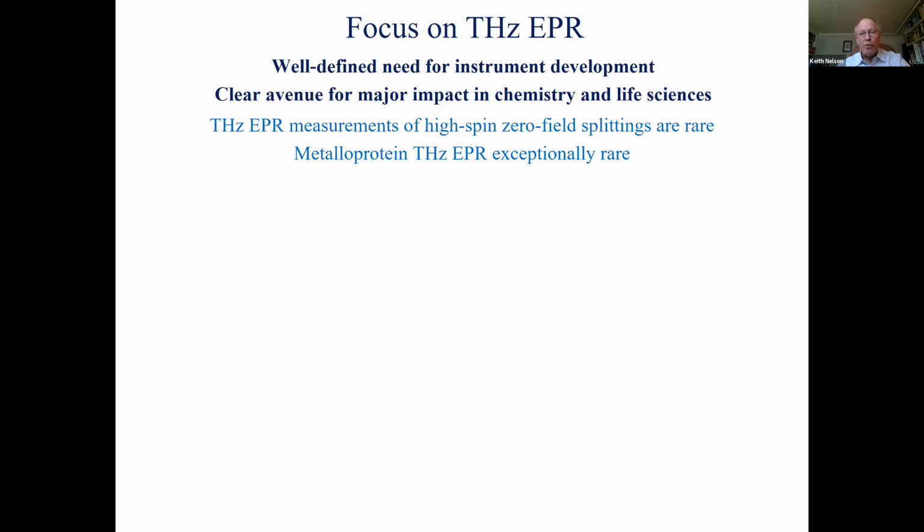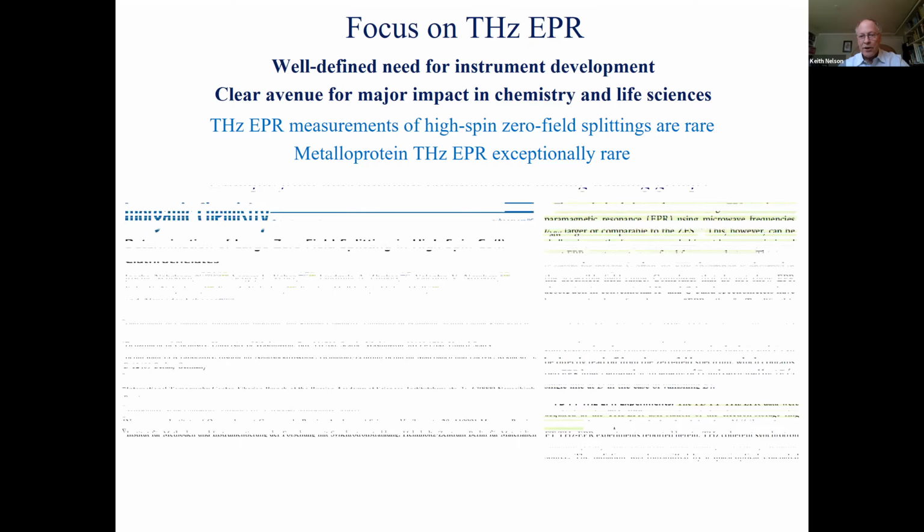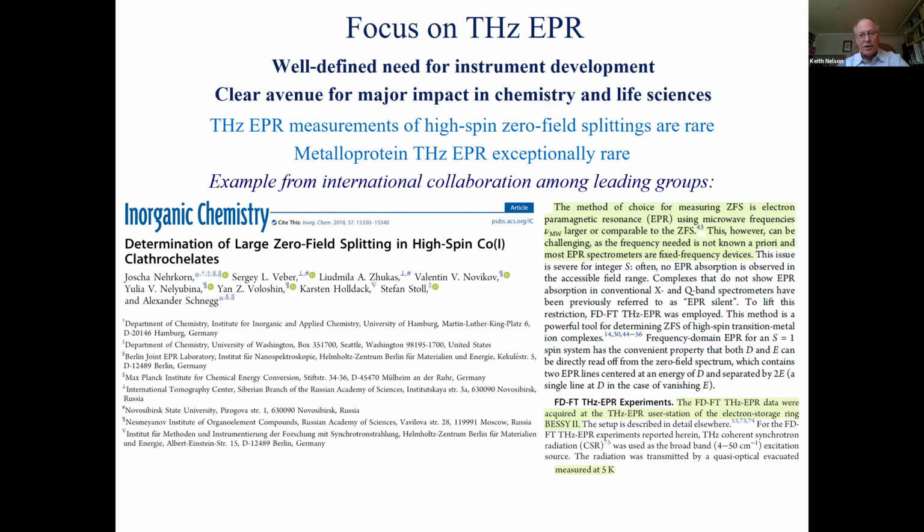Let me just end with one sort of focus on EPR. And the reason I do that is because there's a very clear, well-defined need for instrument development. In those other areas, there's a clear need for methodology development. But here it's very easy to envision there should be a commercial terahertz EPR instrument that we could go out and buy. Nothing like that, of course, exists now. Just to put a point on it, here is something that's the result of a collaboration among the very few people who do terahertz EPR measurements at all. There's no nonlinear measurement, but just linear terahertz EPR spectroscopy.